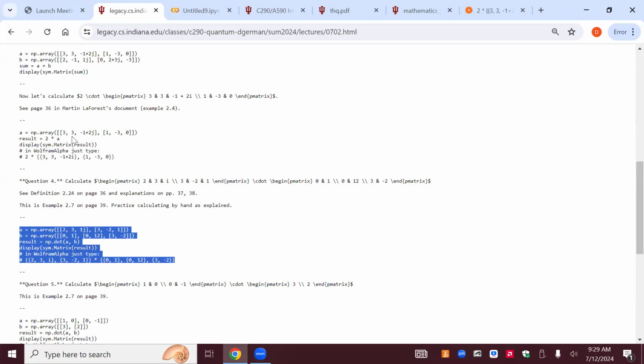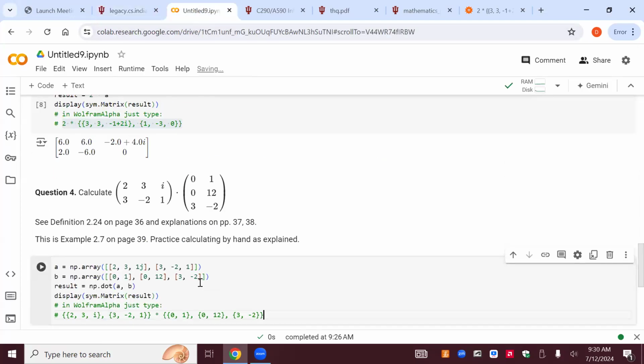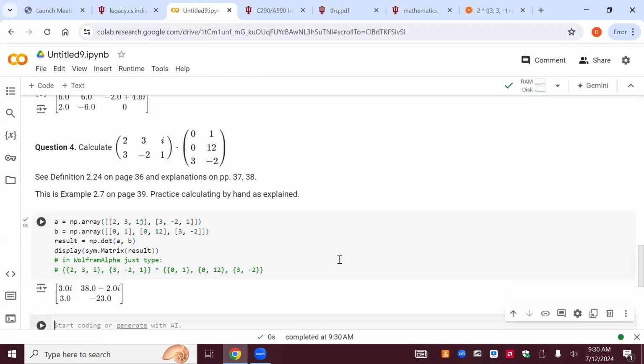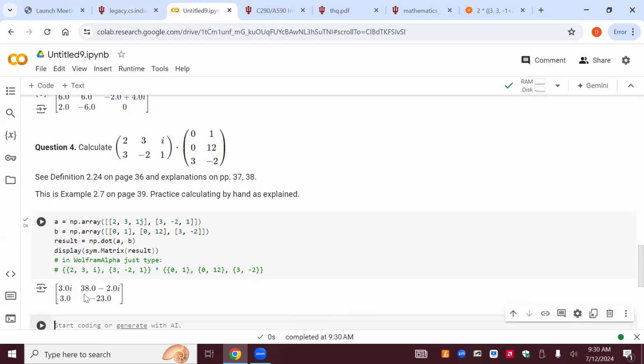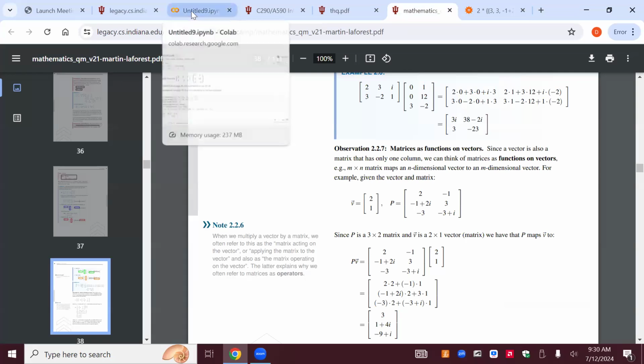It's really good practice. And I'm coming back over here and I say, I need exactly a code cell. I type it in and I see, in beautiful mathematical notation, as opposed to electronics engineering notation, the answer. The answer is supposed to be 3i, 38 minus 2i, 3, negative 23. Once again, 38 minus 2i, it's exactly the same.